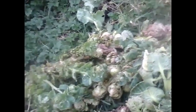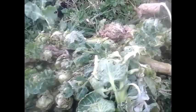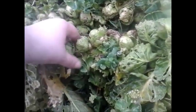So here's my Brussels sprouts from last year. As you can see with the Brussels sprouts, I've left them too long. I just left them over the winter and never even bothered. I picked some of them, ate them, they were nice. But I just left the rest and they've become rotted, as you can see. Slugs or caterpillars or something have been eating away at them as well.